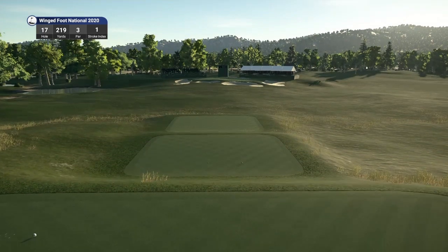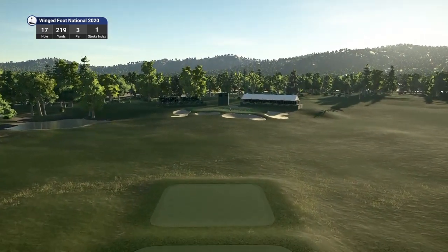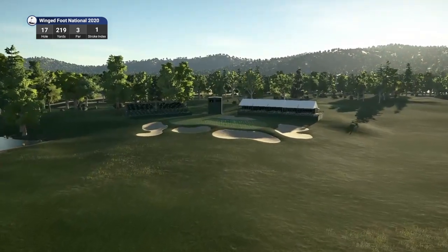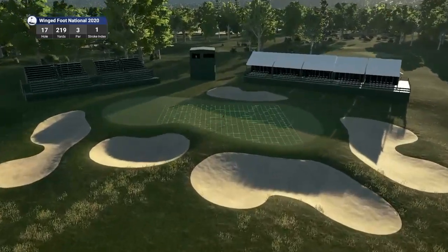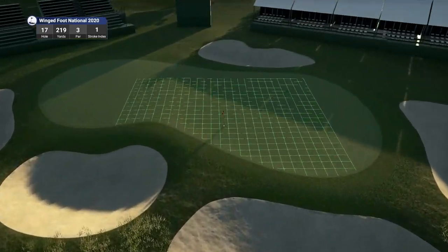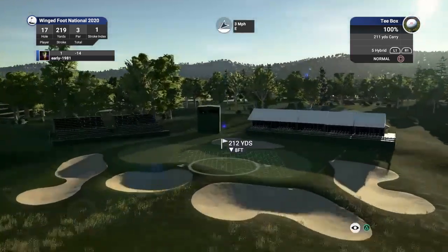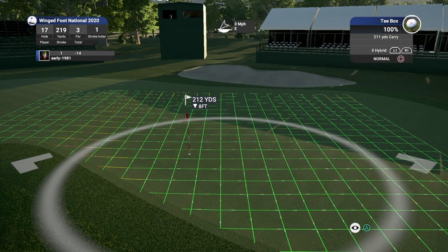So, let's move on to hole number 17. It is the hardest hole on the course. The par 3s have been really challenging on this course so far, and it is playing 219 yards. Look at these bunkers. It's like a moat of bunkers protecting this green. That looks a tough pin location. 212 yards, down 8 feet. It's going to play 209 yards, I'm going to say, with the downhill.